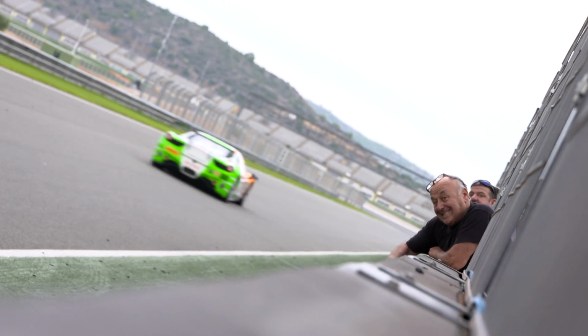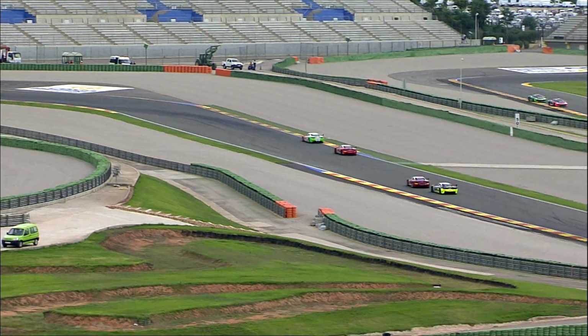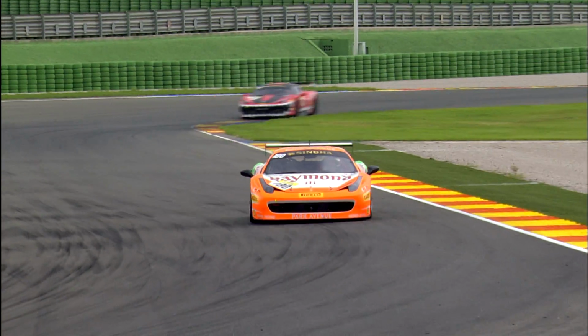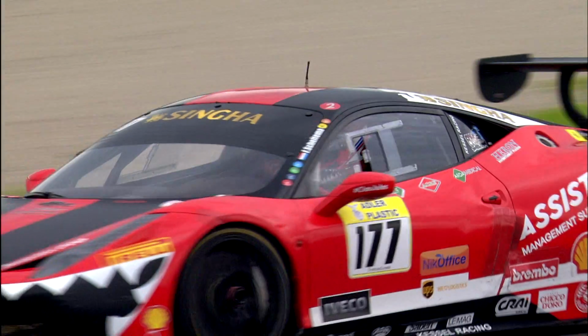Singhania just now beginning to eke out a little bit over Fons Scheltema. 5.7 seconds and a drive-through penalty is going to come for Erich Prinoth. So Singhania increases his margin over Fons Scheltema now following that mistake through turn 1.